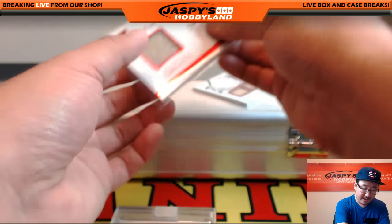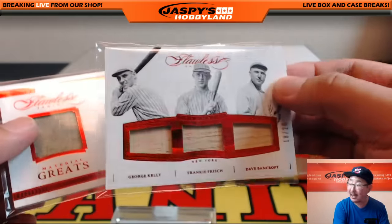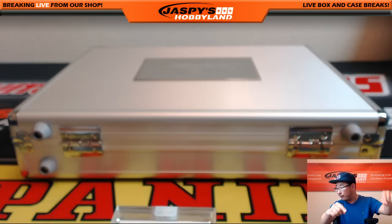Nice one. And these two hits went together, 16 out of 20. Warren Spahn, beautiful. And a nice 18 out of 20 triple bat relic right there. Excellent work. That's it, folks. That was a one briefcase break of flawless.